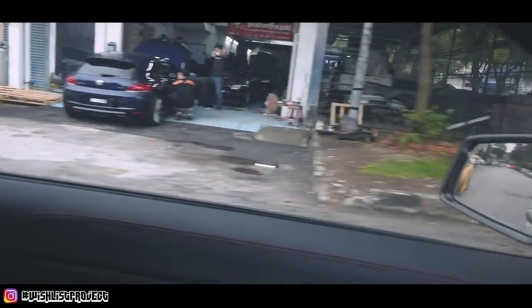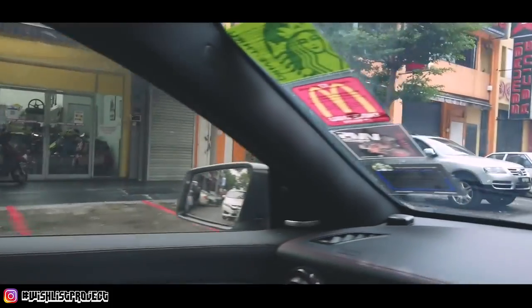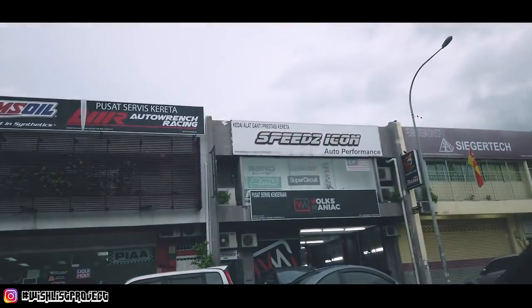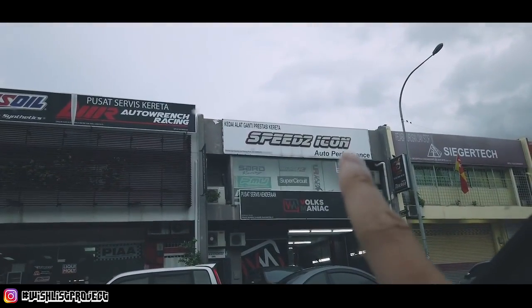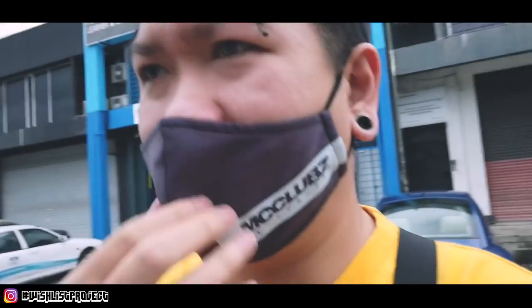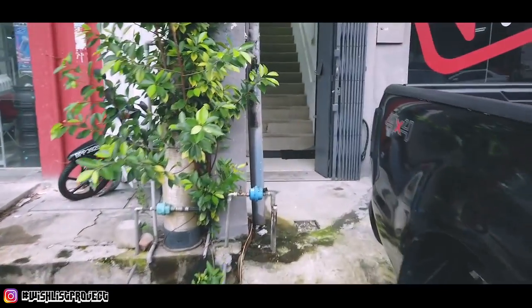RX7. I'm going into Samurai Racing, but I'm scared. Oh, Speed Icon is right there. There, we're going to find this shop. Let's park and see. This is one of the shops where I purchased a lot of Honda things. I'm going to show you. Yeah, this one. It's located right here and upstairs.